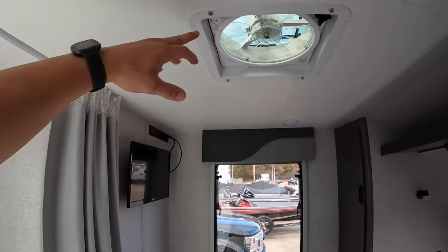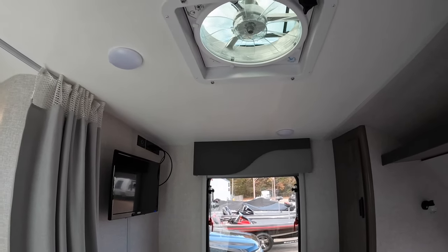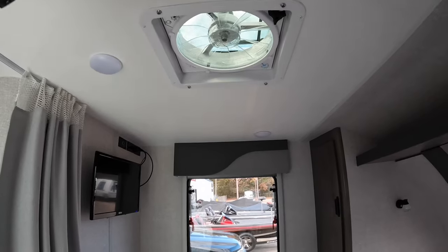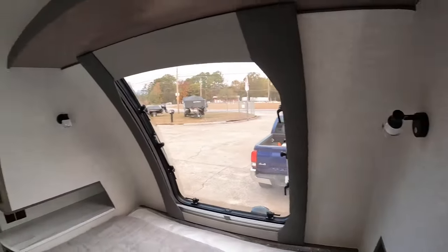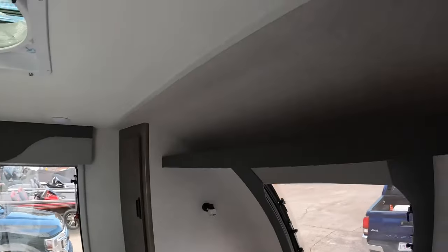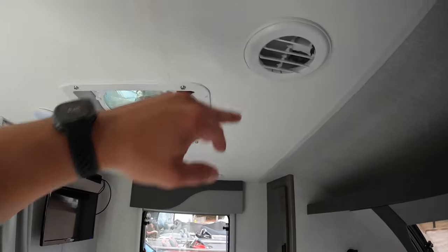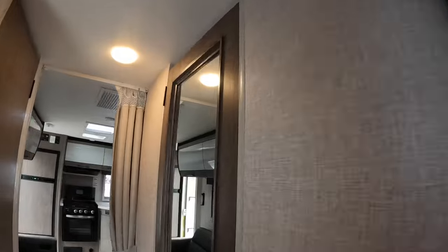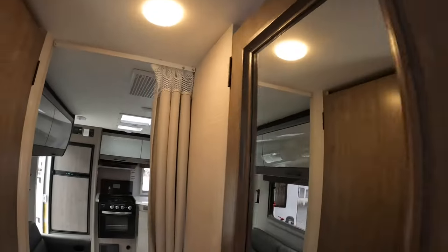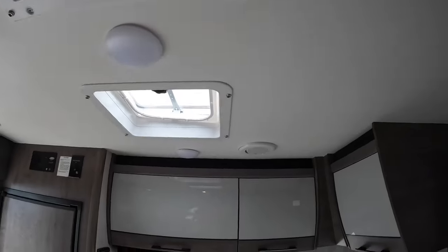Got a Maxxair fan here on the top. It has auto rain sensing built into it, so if it's raining outside, it will shut itself. Got some reading lamps up here and a little bit of shelf space on top. And as you notice, all the AC work is ducted. There's one here, one in the bathroom right there, and I believe two up here, one there and one there.